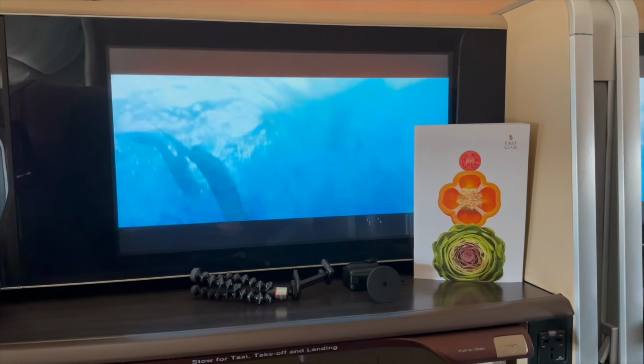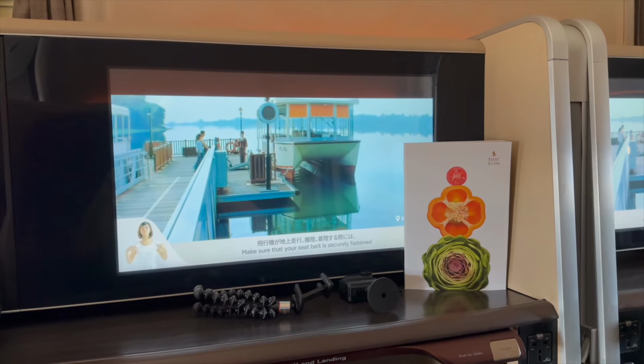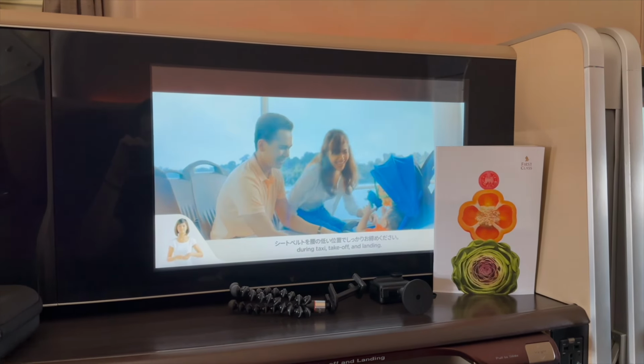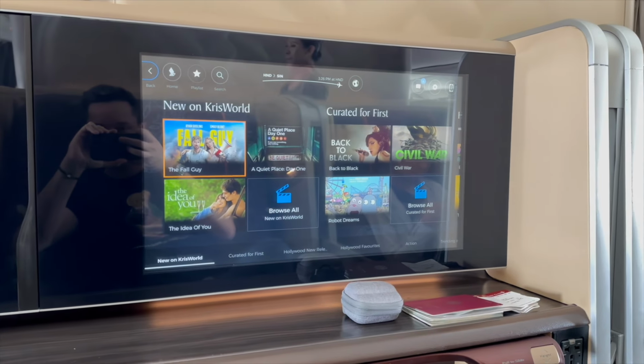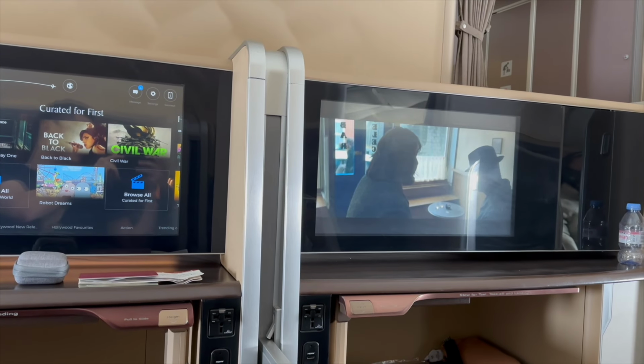The screen itself is also quite big. It's not the newest one. It's not like a 4K resolution. I think if you go really close by, you can tell that it's a bit low resolution. But that's, I think, fine. Overall, I think this is a super comfortable kind of place to lounge.